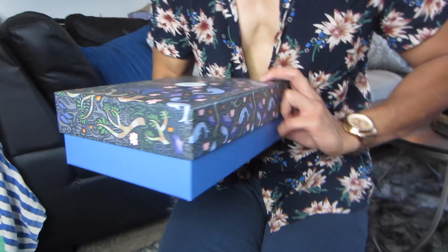I'm super excited because it's one of my favorite cuisines ever. Today we're doing the India box, which is this! Look at that beautiful box they have. It's so pretty. Alright, so without further ado, let's open it.